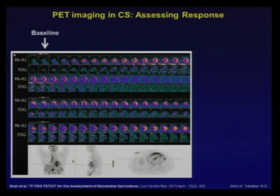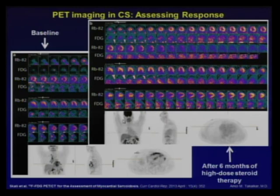This is just to show that it can be used to assess response. So this is a baseline patient, perfusion and FDG. You can see that there are areas of FDG uptake that are high in the anterior wall. So this is kind of like early to mid-stage sarcoidosis. At baseline, the patient was treated with steroids, and a few months later you can see that the FDG uptake is gone, perfusion normal. So basically that's a good response to treatment. So it can be used for response assessment of cardiac sarcoidosis as well.